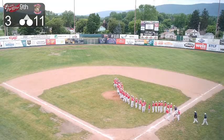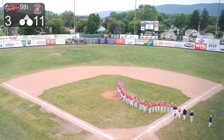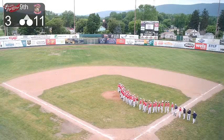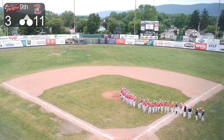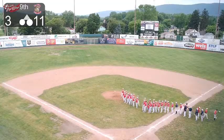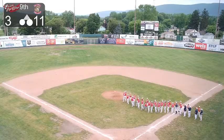So 11-3 the final score. For Geneva, 3 runs on 6 hits and 6 errors. For the Pios, 11 runs on 9 hits and 1 error. Stick around, though, for coverage at 6:30 p.m. We'll have a shortened Pios pregame right before that, including the manager's report with your Elmira Pioneers manager, Andy Drum. And then we'll have first pitch shortly after 6:30. Once again, a 7-inning ball game tonight. 11-3 the final score, however, in Game 1.